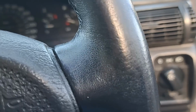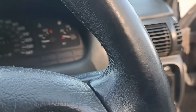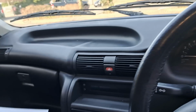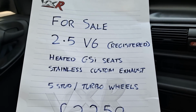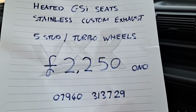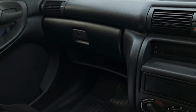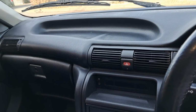I will show you as well a piece of paper, because apparently this car's actually for sale. It belongs to a chap called Dan. He has a nice collection of Vauxhalls and a Saab. So there we go. It is actually registered with the DVLA as a 2.5. I did check that. Heated GSI seats, stainless custom exhaust, 5-stud turbo wheels. £2,250. Call 07940313729. I've just a bill from the fuel power channel says this could be yours.